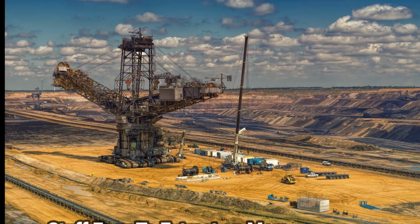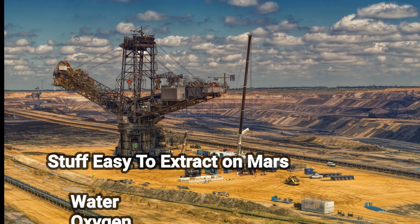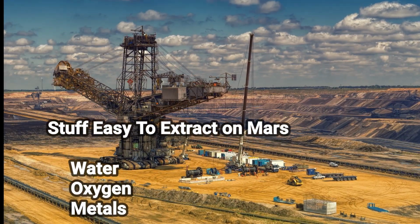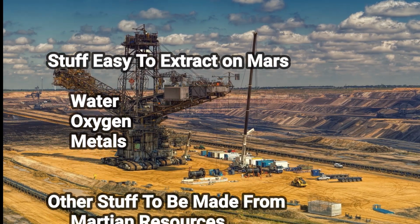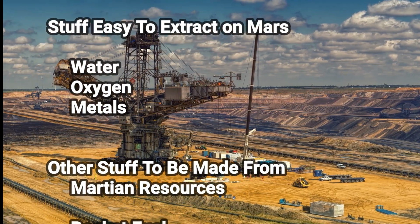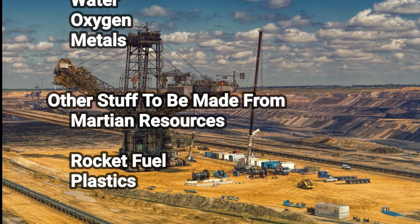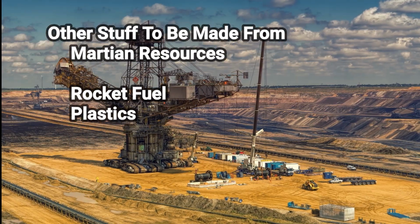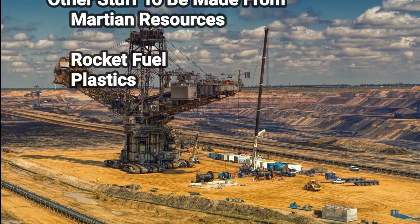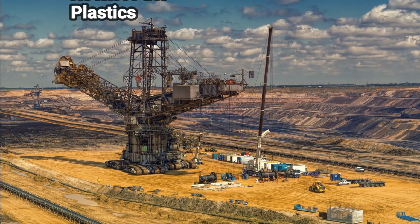Obtaining important things like water, oxygen, and metals should be easy to understand. Less easy, though not technologically difficult, will be the need to create rocket fuels on Mars and to create a community that depends initially much more on polymers, plastics, than metals for its day-to-day products. All of these things can be done on Mars, given proper planning and appropriate incentives.